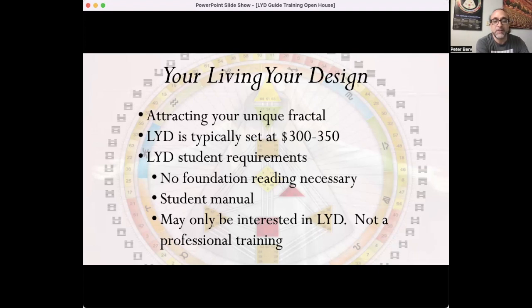When I say this, it's not a professional training. It's a training to learn how to live your design. It's not a training for the human design knowledge. You don't need to teach the knowledge. This is why you're a guide. This is kind of the difference: a teacher is going to teach the knowledge, get the knowledge of the system across. They can read all that in the book, in the student manual.